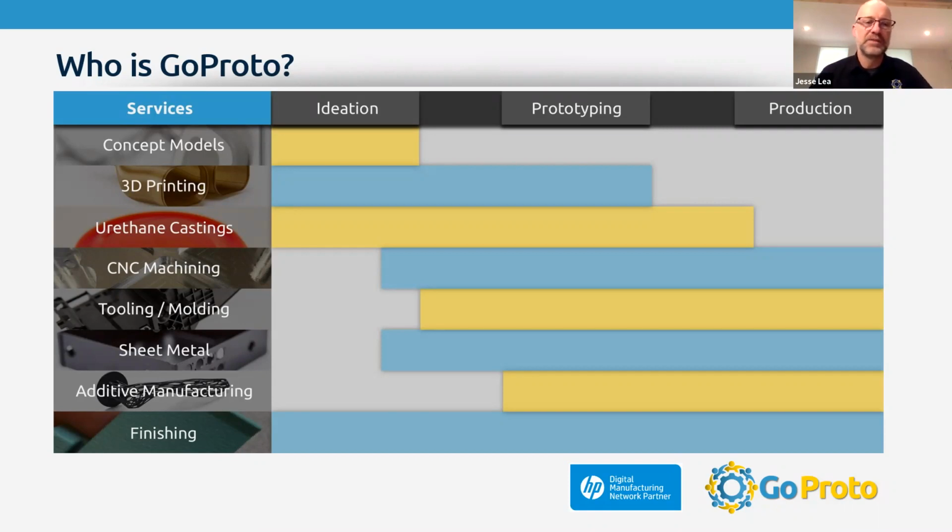So next step would be 3D printing, which we do with our 3D printers. We have several commercially available technologies, one being multi-jet fusion from HP, one being stereolithography from 3D Systems, another being fused deposition modeling or FFF from Stratasys. And then we also work in the SLS or selective laser sintering and the DLP space as well.